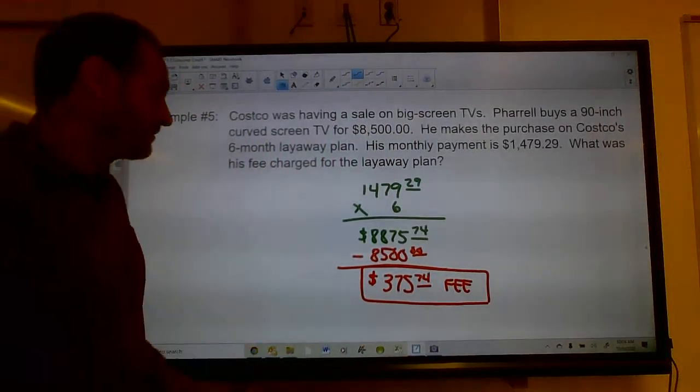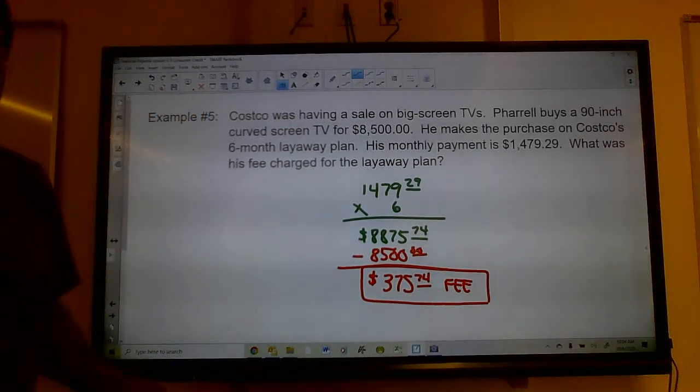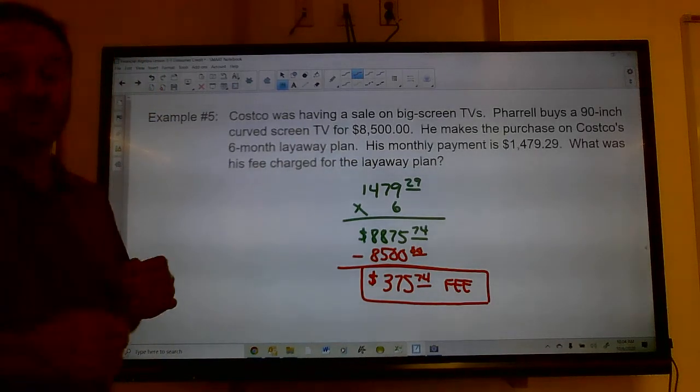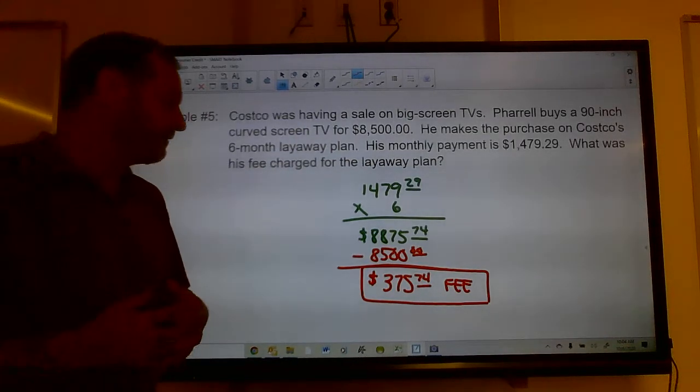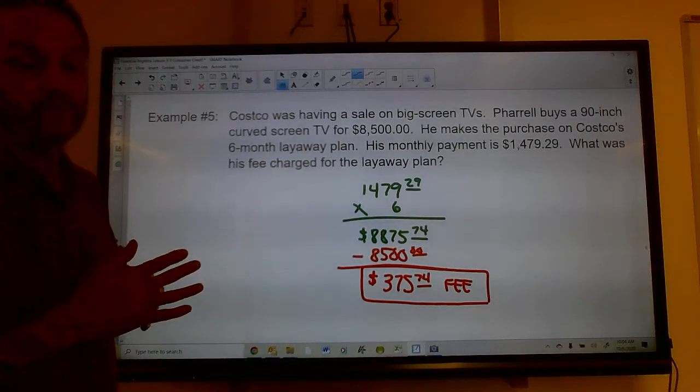Now, there's a lot of items you might not want to pay that for, but if the item's rare, hard to get, you need to have it for some reason, that might be your reason for paying the extra fee and putting it on layaway.